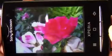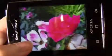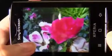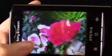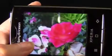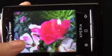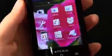This is an even closer shot. This is what I have on my home screen. You can see it takes amazing pictures. I really don't know if you can tell; probably the camera doesn't do it justice, but it takes amazing pictures. It also records video, even though it's only VGA quality, so it's only 30 frames per second. But it does record video, and I was definitely amazed by the camera and how well it performed.